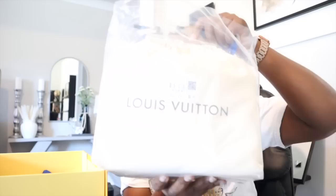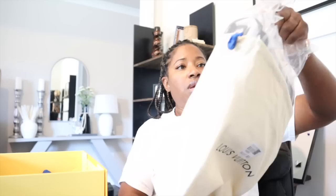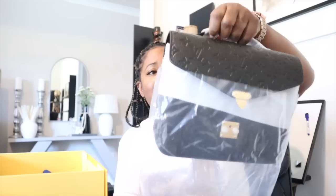So yes, once again, it came nicely packaged. It comes with the plastic over the bag, and then it comes inside of a dust bag. It comes in another plastic bag. They protect their stuff really, really well. Okay, so then it comes like this.